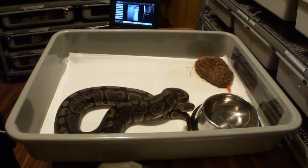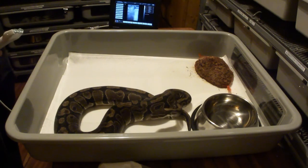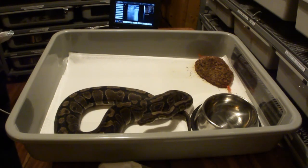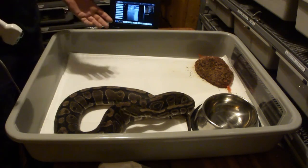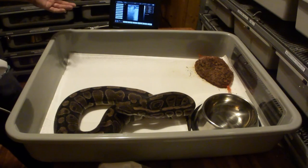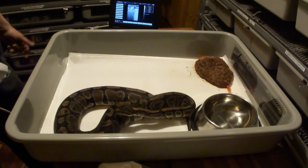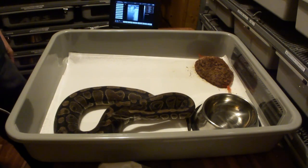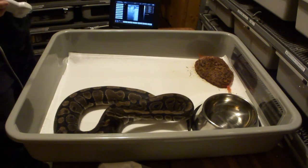All right, this is the one I really wanted to ultrasound. She is super big, like she's full of eggs. But she started slamming rats a couple weeks ago. Big rats. So I have no idea what's going on with her. She's in feeding mode, ready for another rat. I have never seen a ball python go back on food before they lay eggs, but some people say that they have, so it's kind of a toss-up for this girl.